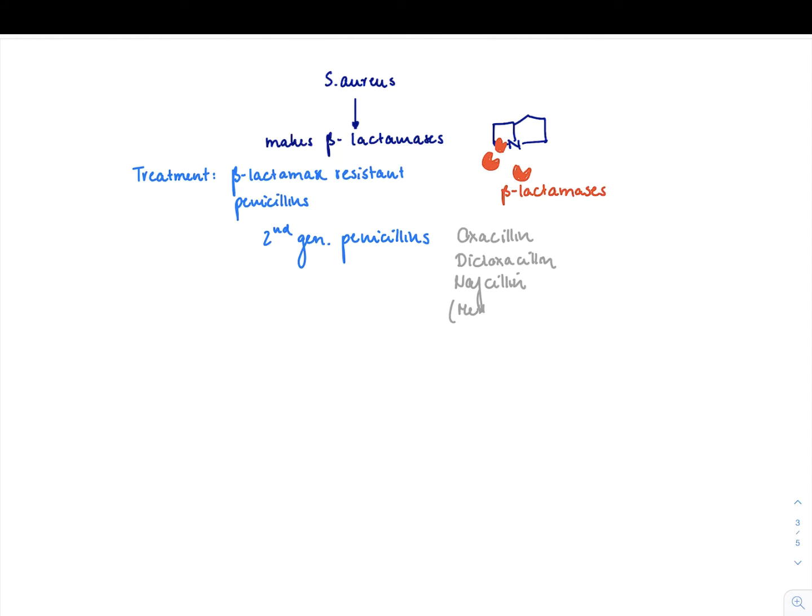But first there was methicillin. This was the first second generation penicillin that was developed. But it's not on the market anymore. Now, because we have this Staph aureus that makes beta-lactamases but can be treated with second generation penicillins, we call this Staph aureus MSSA, methicillin sensitive Staph aureus, because it's sensitive to methicillin or anything that followed methicillin like oxacillin, dicloxacillin, and nafcillin. And as an alternative, you could use any other penicillin that is beta-lactamase resistant.